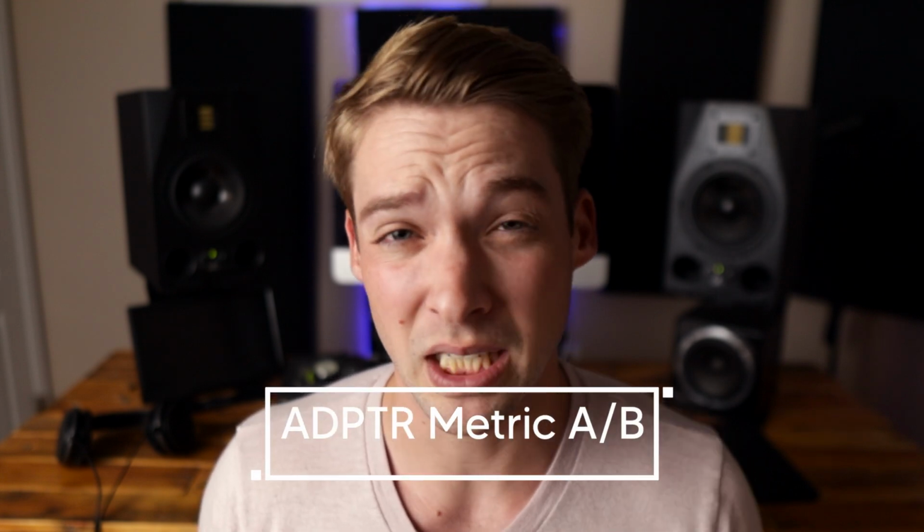My favorite plugin for doing that is called Adapter's Metric AB, which automatically levels gains the song so you don't have to.